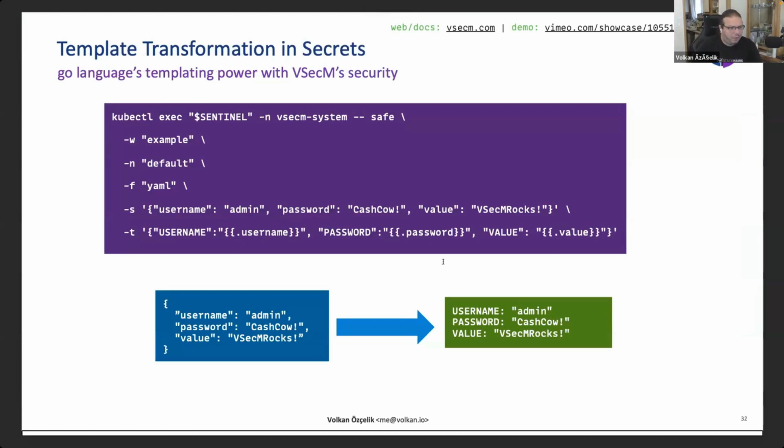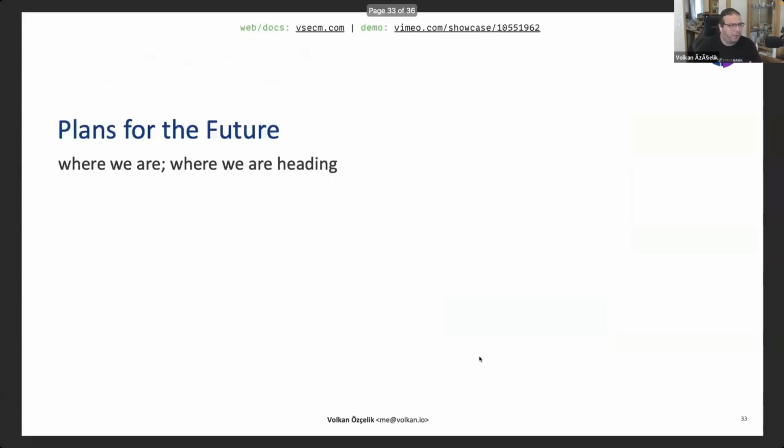And for template transformations, there's the dash F YAML format flag. So we have JSON, YAML, and if it doesn't fit anything, it will do some kind of free-form transformation. It's useful if the consumer expects a key-value pair YAML-like form, but the secret creator produces a JSON secret; then this transformation is possible as well.